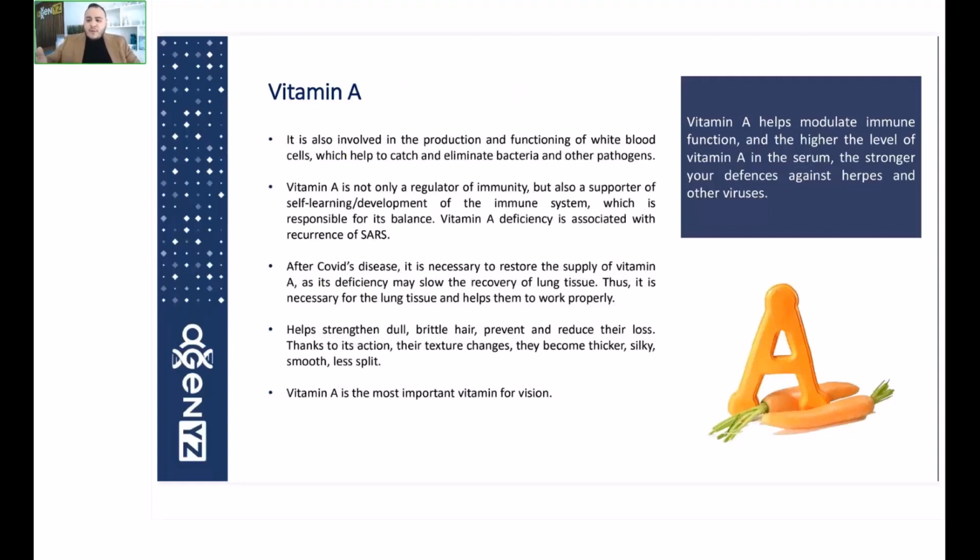Vitamin A helps to modulate immune function, and the higher the level of vitamin A in our blood, basically, the stronger your defenses against herpes and other viruses, which is very important nowadays, as we are dealing with a lot of different kinds of viruses at the moment, unfortunately.